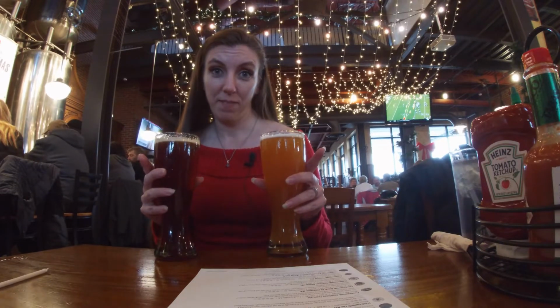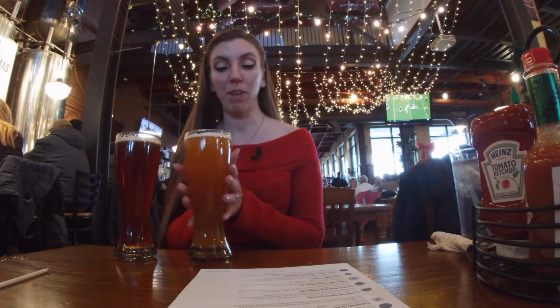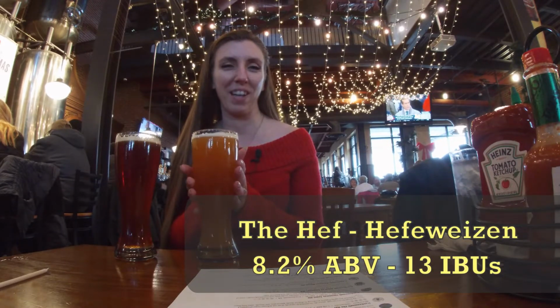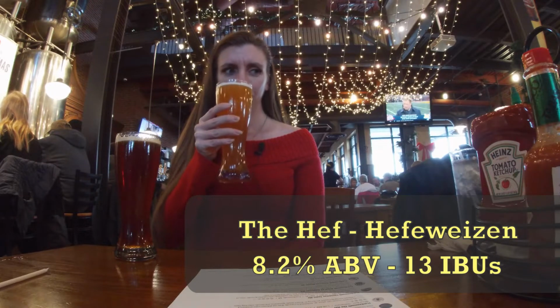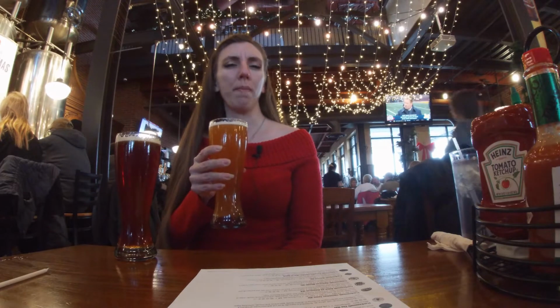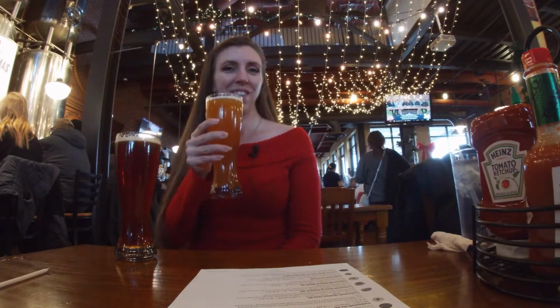These are their flights. This one is called The Hef. This is Chew's beer, so I'll do this one first because I know he wants it. The smell isn't super strong. I'm getting the banana. I'm not getting the spice, but it's not an overpowering scent. Cheers, everyone, to first beer at Frankenmuth.